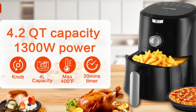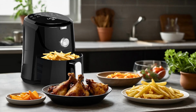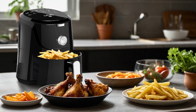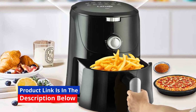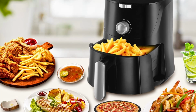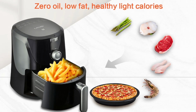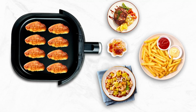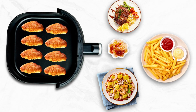Are you tired of greasy, calorie-heavy meals that weigh you down? Or perhaps you're juggling a packed schedule and need a kitchen appliance that's versatile and easy to use? Meet the Lature 4.2 Quart Air Fryer Oven Cooker, a game changer for home cooks who want crispy, flavorful food without the guilt. This CE-certified, compact powerhouse makes healthy cooking effortless, delivering restaurant-quality results right in your kitchen.